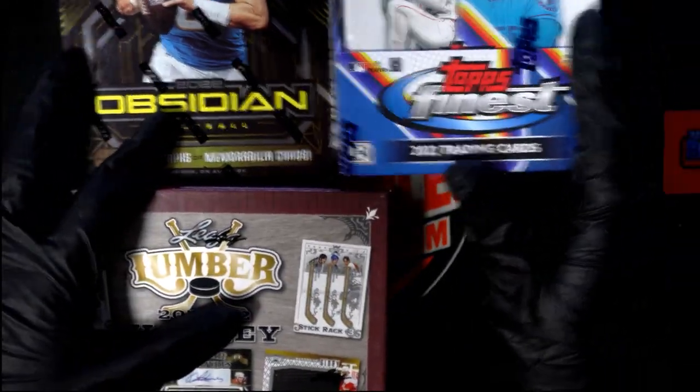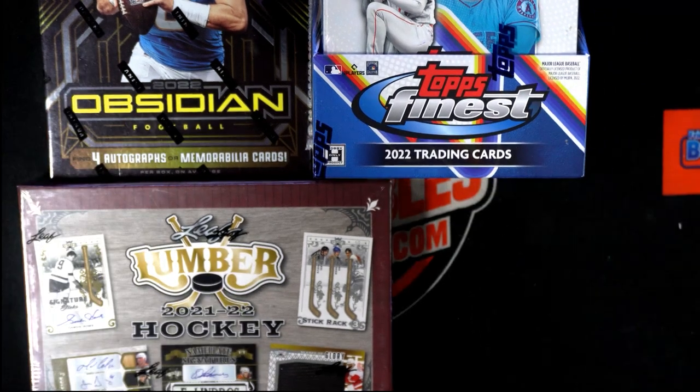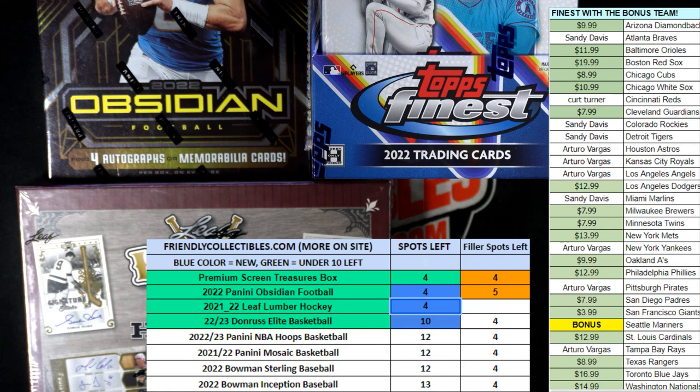Okay, so these three boxes are the hottest things we have going on around here. Let's get updated and see how close we are to ripping some of these. Also, we have the Screen Treasures break as well. That one's very close. I haven't made the new filler for Obsidian yet. So that might be showing five left right now. I haven't messed with that yet.